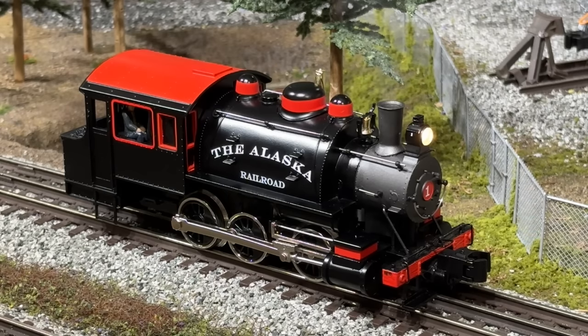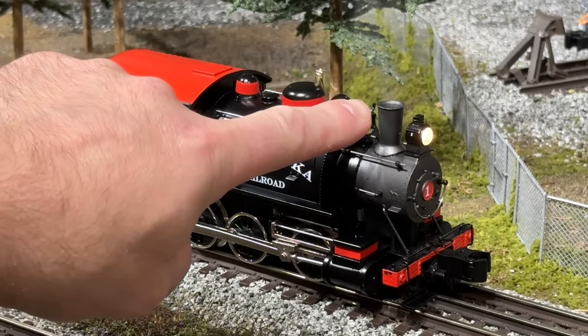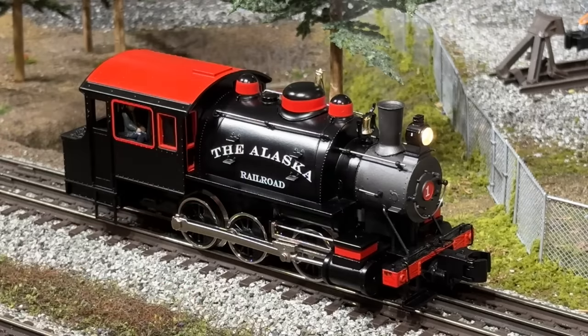I don't know if you can see on the video, but there is smoke coming out of the smokestack, which is nice on something this small that they do have a fan-driven smoke unit. Anyway, here's a couple samples of the crew talk sounds.